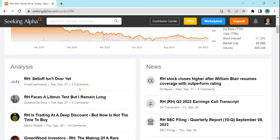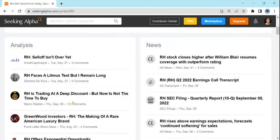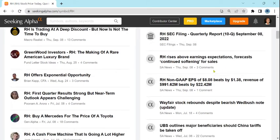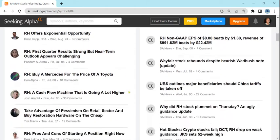So we take a quick look at the analyst reports and news for anything positive, negative. This says sell-off isn't over yet, so that would be downside. Here's somebody remaining long, deep discount, but now is not the time to buy. So these are all from September. So again, sentiment from the analyst standpoint is a bit negative from the September timeframe. Got an outperform. Above earnings expectations, forecast continuing softening of sales, so that's negative. Their last report had an EPS beat and revenue beat, so that's positive. Somebody says it offers exponential opportunity.